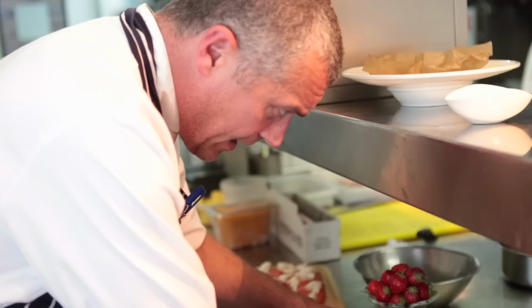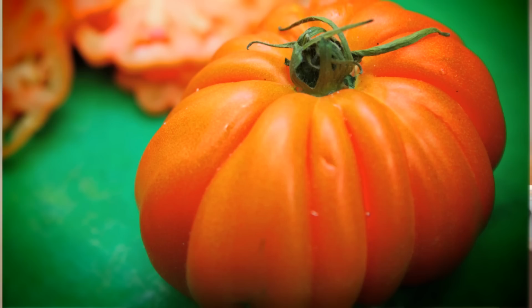I like that. Flavours of summer, so courgettes, strawberries, tomatoes. It's a no-brainer. It's called an ox heart tomato. It's shaped apparently like an ox's heart.